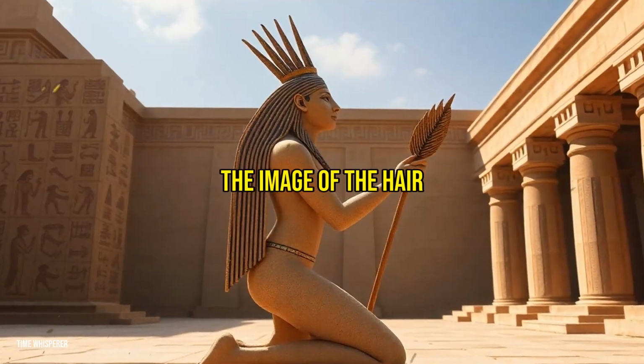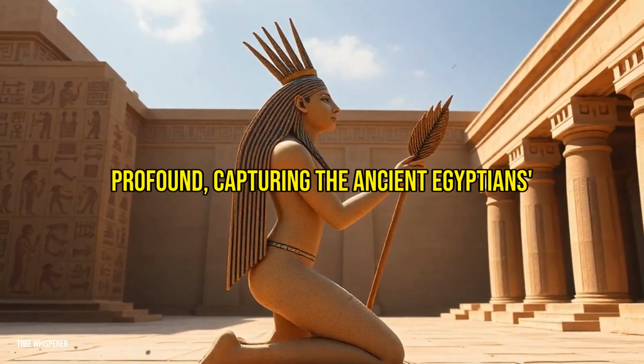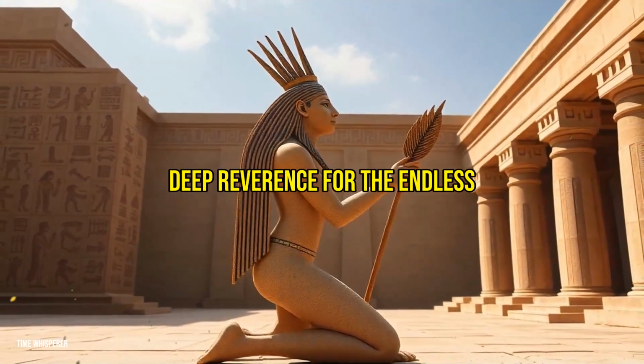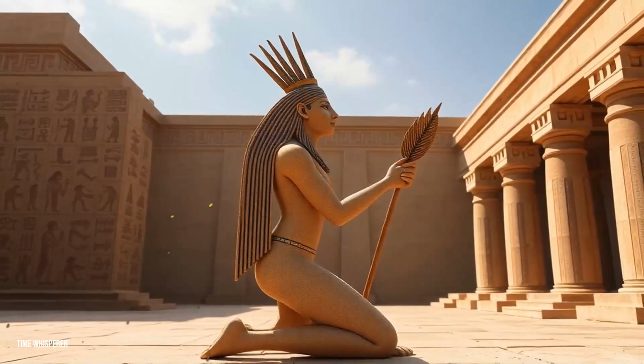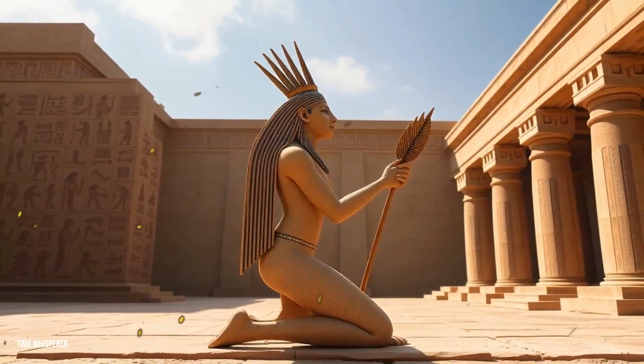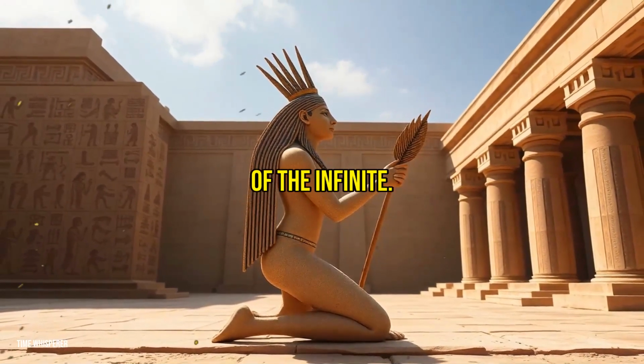The image of the hieroglyph is both simple and profound, capturing the ancient Egyptians' deep reverence for the endless nature of existence. The hieroglyph was more than just a representation of time. It was a powerful emblem of the infinite.